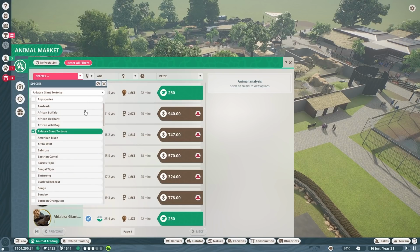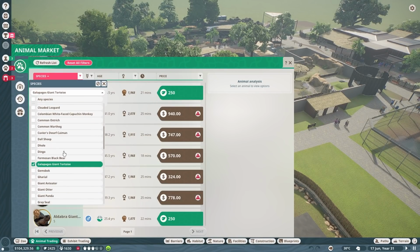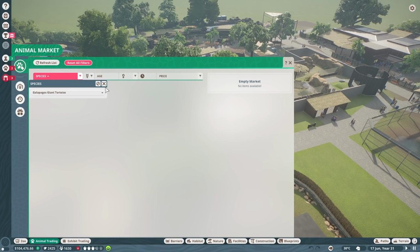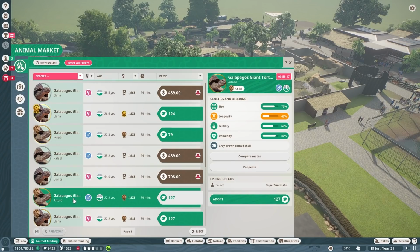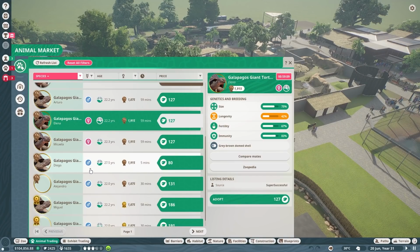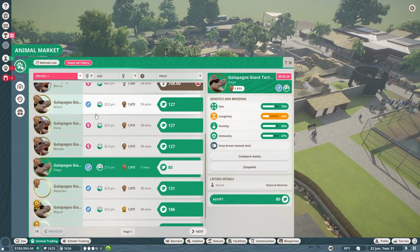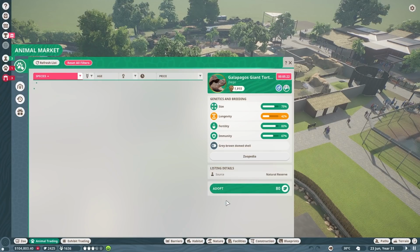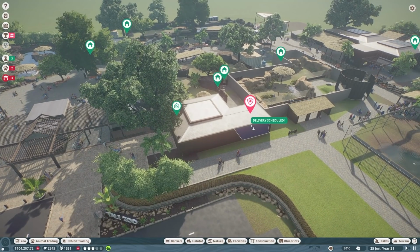So we also need a male Galapagos tortoise. Galapagos giant tortoise here. Let's see. Again, we won't pick this gold one here, but I do want to try to get a tortoise with conservation credits if we're going off the theory that we are trying to breed lower genes. None of these guys really have bad genes at all, huh? Let's just go ahead and go with this guy here. So we'll go ahead and send you to the zoo. Into quarantine would be great.